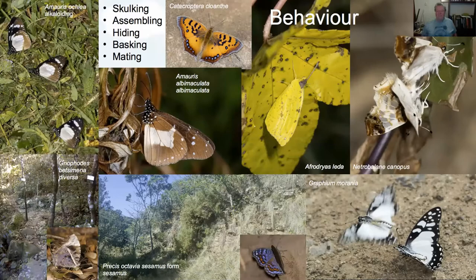Skulking is another thing that they do. This is a butterfly that's found virtually all over tropical forested Africa. The yellow-banded evening brown, Gnophodes betsimena. This is a forest down on our coast here. And this butterfly is always found in shady areas. And you can see it's very well camouflaged. A lot of butterflies like to sit on the forest floor and are very difficult to spot.